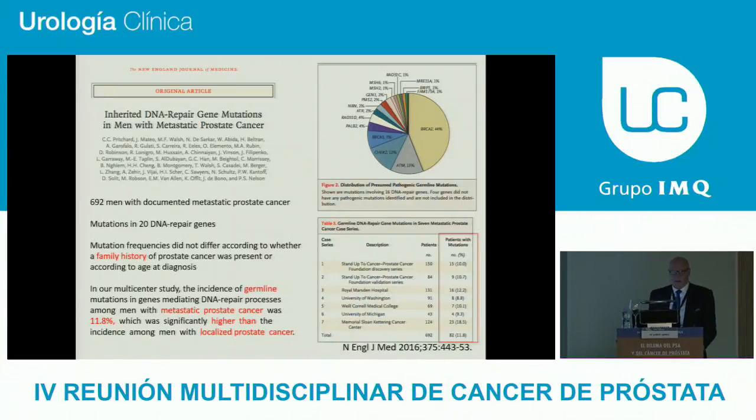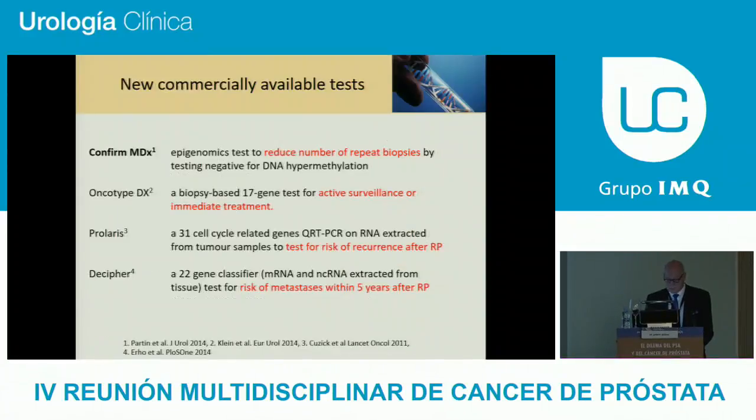But on the other hand, when they looked at seven different cohorts, they found that although there was variation, on average about 10 to 15% of men with advanced aggressive prostate cancer had these mutations compared to men with localized prostate cancer. So perhaps you can screen and identify men at risk of having an aggressive versus a non-aggressive prostate cancer by looking at the panel of DNA repair genes.